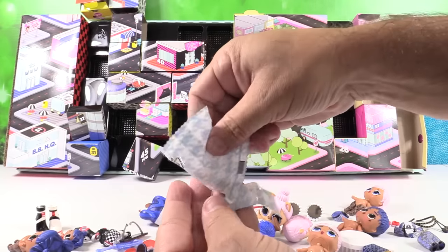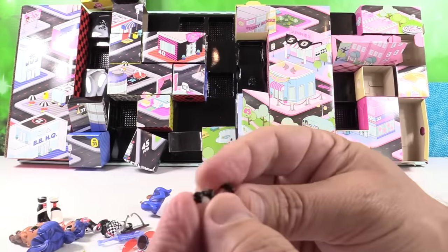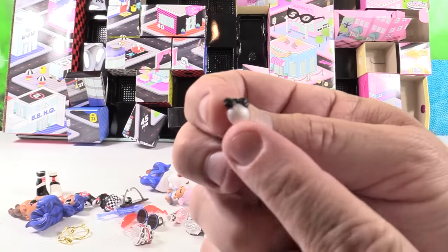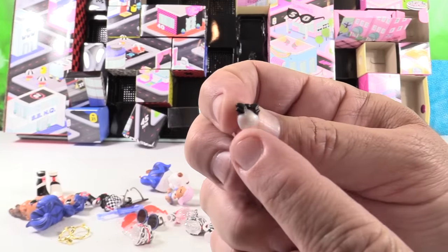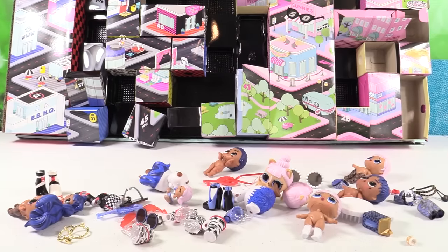Okay. We have... Whoa, what are these? They're little pearl earrings. These are adorable. It's a big pearl with a little black bow. Nice. So that's gonna be earrings for an OMG doll. Okay. Super cute. We've made it. We made it to number 50.